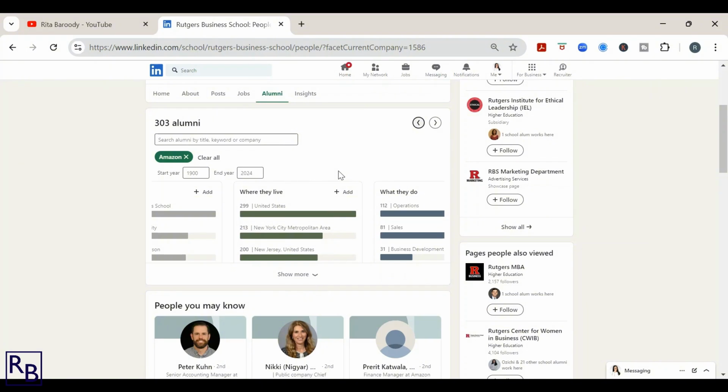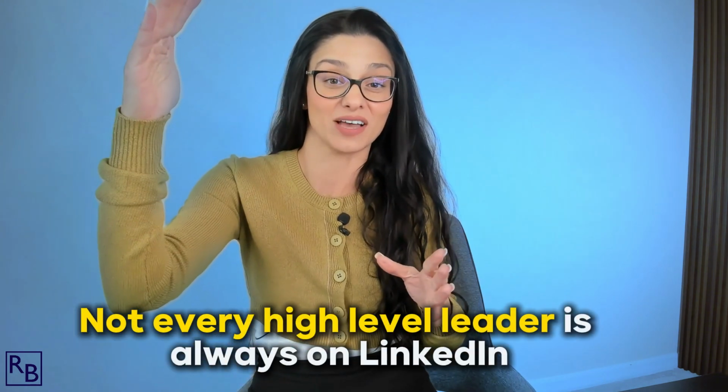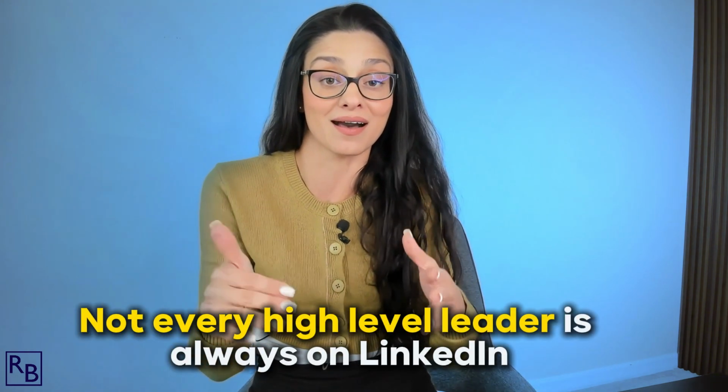So now you've applied correctly, you reached out to the hiring authorities on LinkedIn, you reached out to alumni on LinkedIn. Let's get to step number 4 of how to apply to jobs on LinkedIn the right way. This is going to remove you from LinkedIn though, but you're going to know the hiring authorities, so this step will be easier, I should say. You're going to send an email to your potential boss. And why do I say this? Because not every high-level leader is always on LinkedIn.